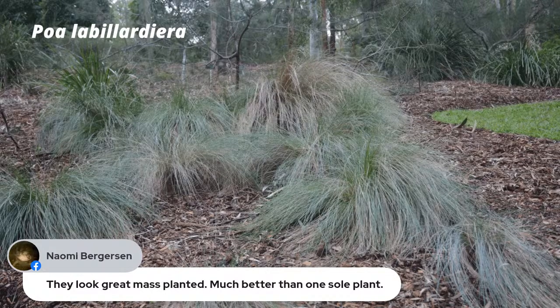That's the whole point, Naomi, about mass planting. They do look great mass planted, and it's much better than one sole plant. A lot of plants are great for using as a specimen plant. So don't get me wrong, I'm not saying don't ever do that. But I like people, and when I was working in nurseries and had my own, I was always trying to talk to people in terms of what is the effect you want? Where are you going to put this plant? How's it going to interact with what you've already got there? And will it serve a purpose?